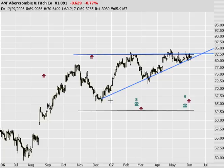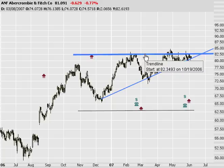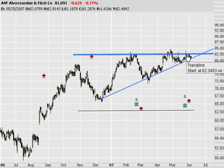If you look at this, you could argue the triangle starts as low as 65 and measures up nearly to 85. $20 movement in 6-7 months. I don't know, doubtful, but pretty good trade in the short term if you at least ride it up to the next higher high.